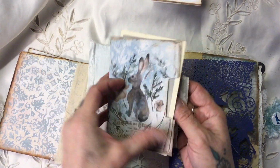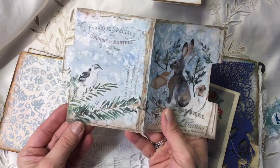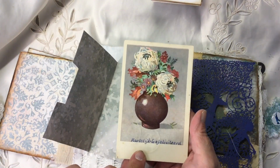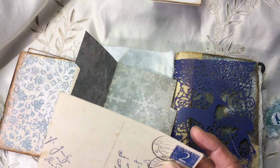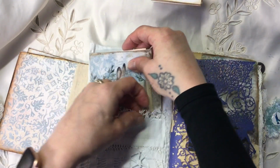And here we've got a file folder, which Karen has backed onto some lovely card. How pretty is that? I really would like to know where this kit was from. And inside she's included this beautiful vintage postcard. And I can't read it, but it's 1954. So that goes back in there.